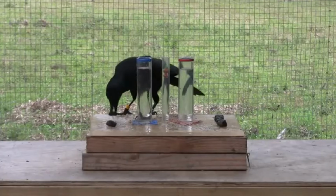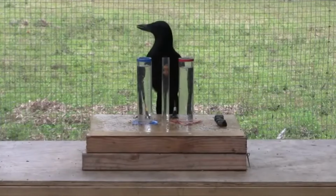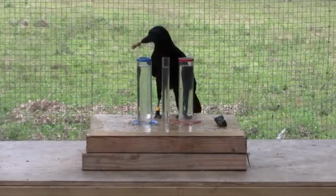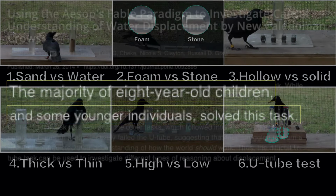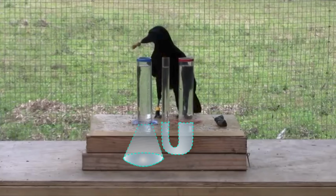Throws another stone, this time to the left, but no rise. Throws another, still nothing. Then, after a moment of hesitation, it tosses to the right again, and up goes the meat. It turned out to be a U-shaped setup. The left was a dead end, while the right and middle were connected. Later, children of various ages were tested, with most 8-year-olds succeeding. However, younger ones struggled, showcasing a hit-or-miss performance on the U-shaped puzzle.